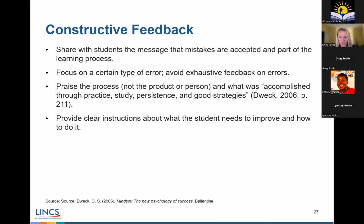So it's important to carefully construct the feedback. We need to curb our urge to only be looking for negatives in our students' work. We need to give them specifics in a way that is fair and formative with clear instructions on what they need to do next to improve. Okay.